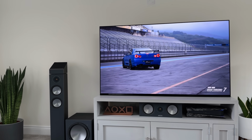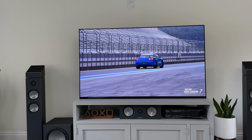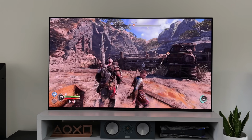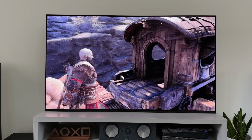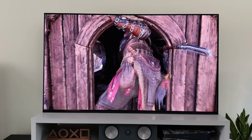So we know the picture looks great for gaming, but what about motion? Well, I've tested a few different games out over the last week, including Spider-Man, God of War, as well as Gran Turismo. And from the hours of gaming that I've put into this TV, I can safely say the motion is perfect. And any games that support VRR work really well. It also has a very low input lag at just under 10 milliseconds, so overall it's a really good all-rounder TV.